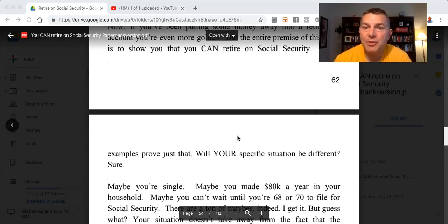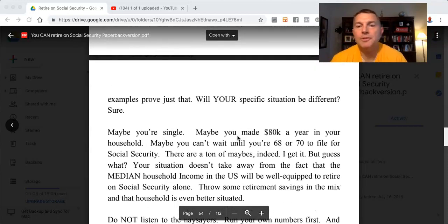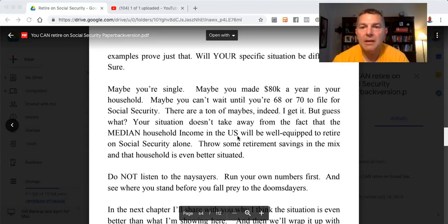Will your specific situation be different? Sure. Maybe you're single. Maybe you made $80K a year in your household. Maybe you can't wait until you're 68 or 70 to file for your Social Security. There are a ton of maybes. Indeed, I get it. But guess what? Your situation doesn't take away from the fact that the median household income in the U.S. will be well equipped to retire on Social Security alone.